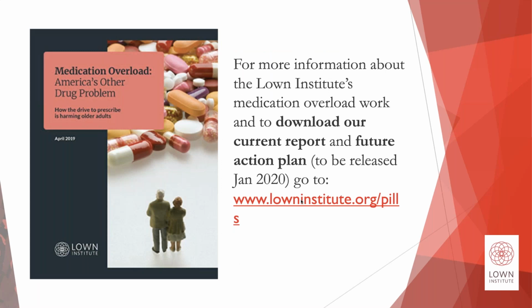And finally, if you want more information, I encourage you to go to the website and you can download the report. It has many, many resources in the appendix for clinicians, for policymakers, for pharmacists, and for anybody who's interested in this issue and wants to get involved.